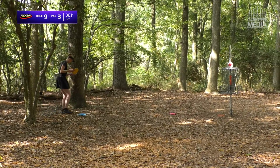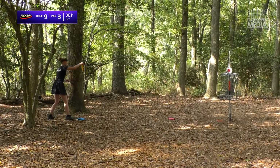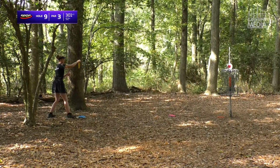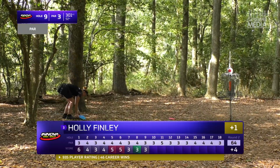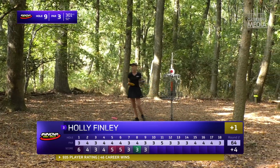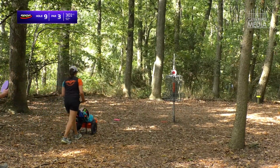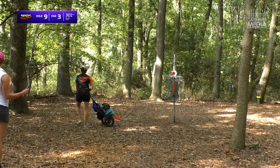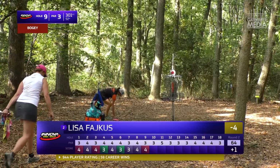Does Holly have another Holly in her way? She might. Probably got about a 15-footer. And Holly's finishing up the front 9, and overall she is 1 over. Lisa and Sarah should have pretty easy tap-ins here.